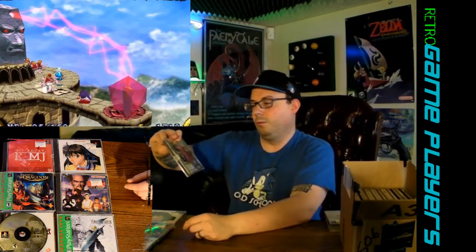Musashiden or Brave Fencer. And this one looks pretty cool. On the back it says Wonder Action Sword Drama Puzzle, which is pretty neat. So I don't know anything about that game either. Oh, inside there's a collector card of some kind.